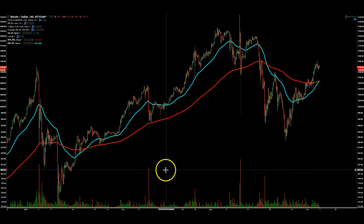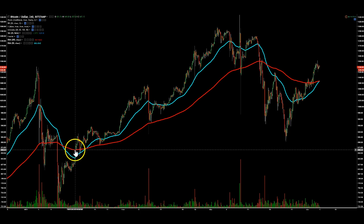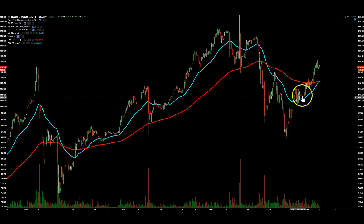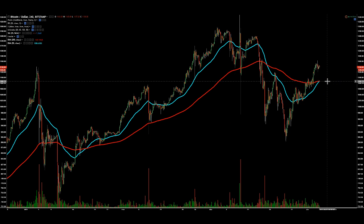It's basically the get ready, get set, go strategy. So the first, get ready, is breaking the 200, get set is the cross, go is when price returns to the 200. That's where bids will be the whole time. So that's where some of my bids are currently, down here around 1100, 1088, something like that.